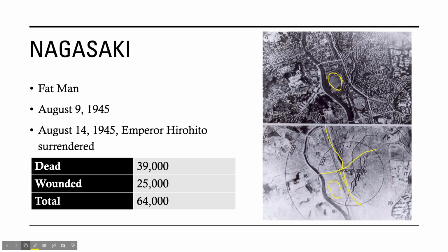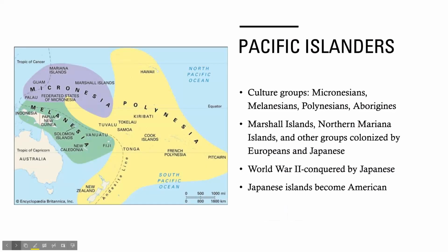So August 14th, 1945, Emperor Hirohito finally capitulated after a brief attempt by the military to prevent him from doing so, and he surrendered unconditionally. Now, after that, the American interest in nuclear warfare continued, largely because Truman foresaw a future in which our major enemy would be the Soviet Union. In fact, divisions started early.